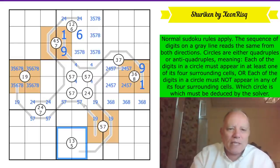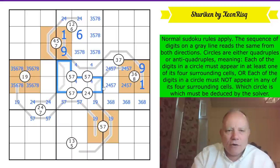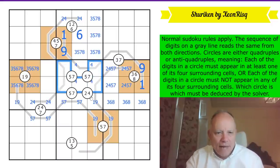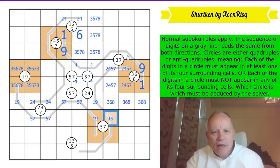Where's 1 in the central box? That's interesting. It's now not in those cells by Sudoku. Ooh, that sees a 1-9 pair as well. Right, 1 in the central box is either there or there. Which is very weird, because along the palindromes, that puts it either there or there.